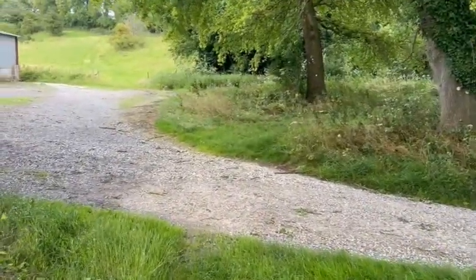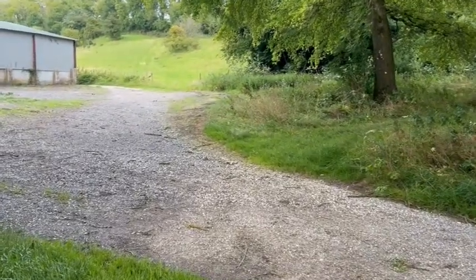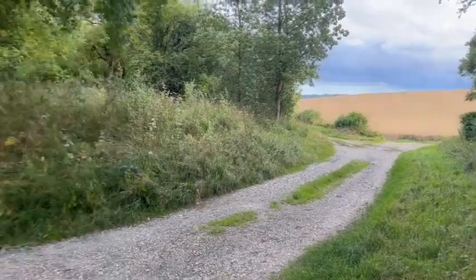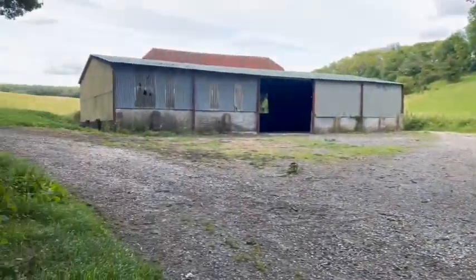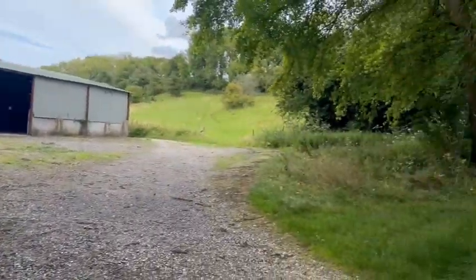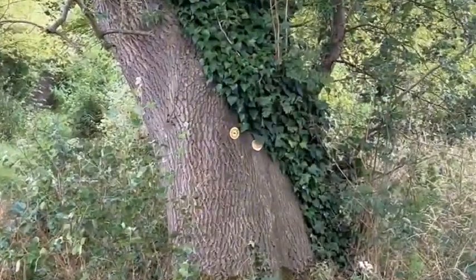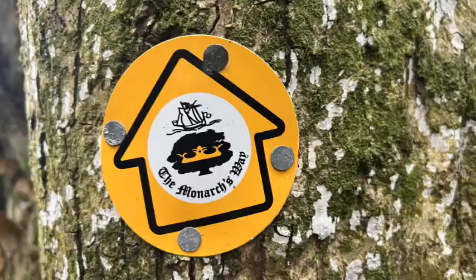Just come out onto a patch where you can go right and go sort of left over there, but then I've just spotted the signs on the tree, so we're actually going to go up here.